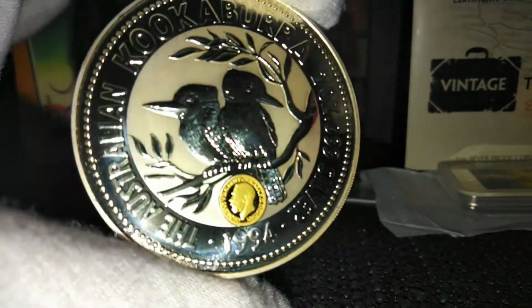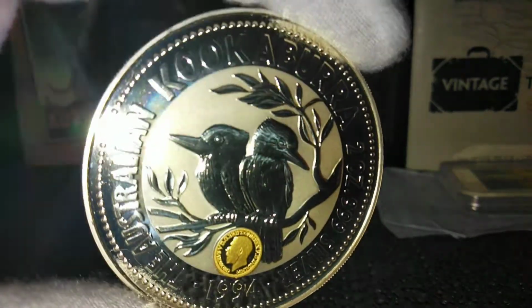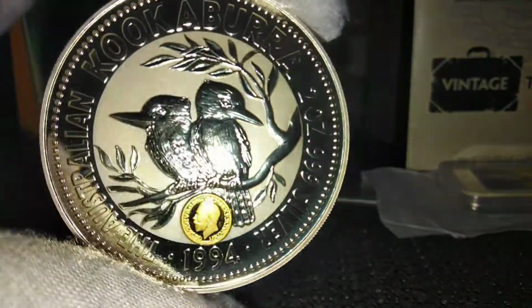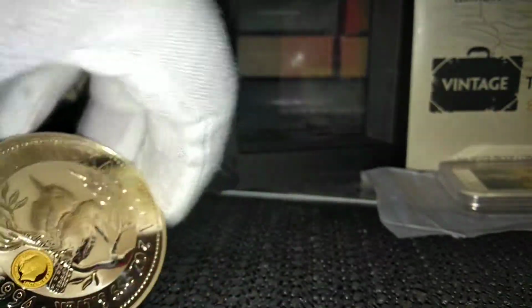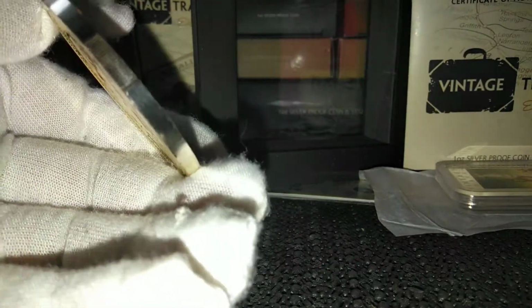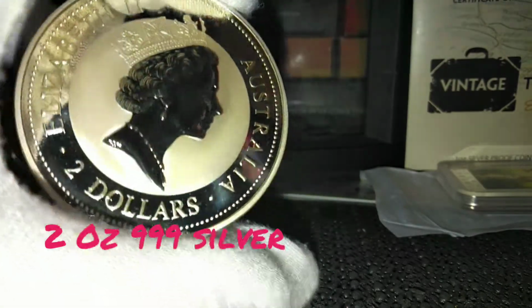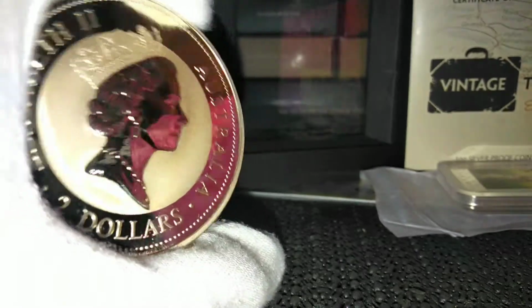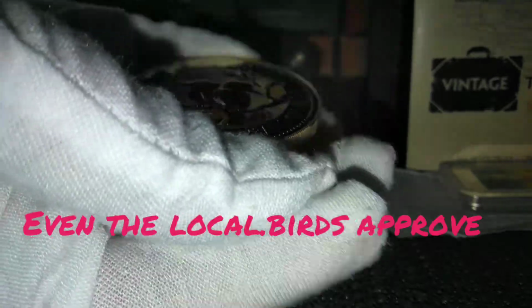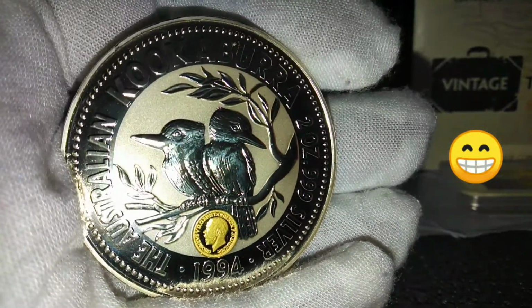So 1994, George V, gold, pure gold privy, Australian kookaburra. Yeah, look at the rim. Look at those. Wow. It's even got a gold look to it, hasn't it, this particular one? Look at it. It's amazing. Look at the matte behind Elizabeth. It's quite a solid, beautiful, heavy coin. So there's another look at one of the kookaburras.